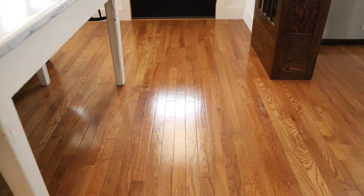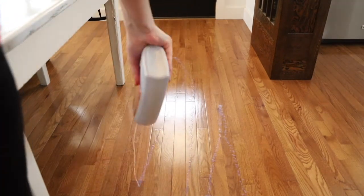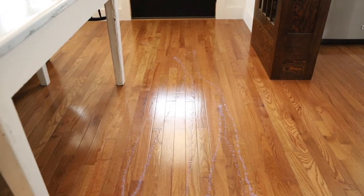The process to use this product is very simple. You just spray it onto a small area of your floor and then use the microfiber to wipe it off.